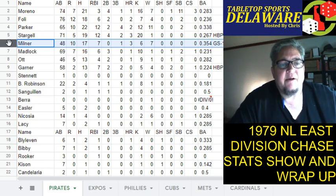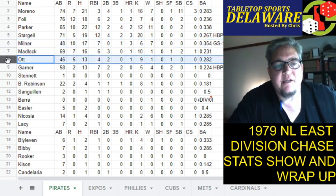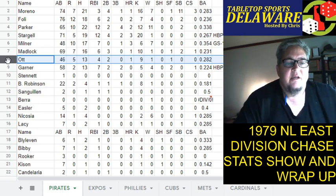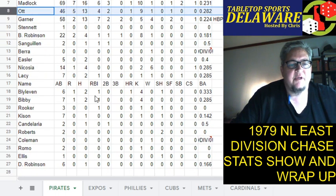Ed Ott, the Otter, he did really well. .282 batting down the stretch. 13 of 46, 2 doubles and a homer. Struck out 9 times. Got a lot of stuff going on here, and the pitchers helped as well.